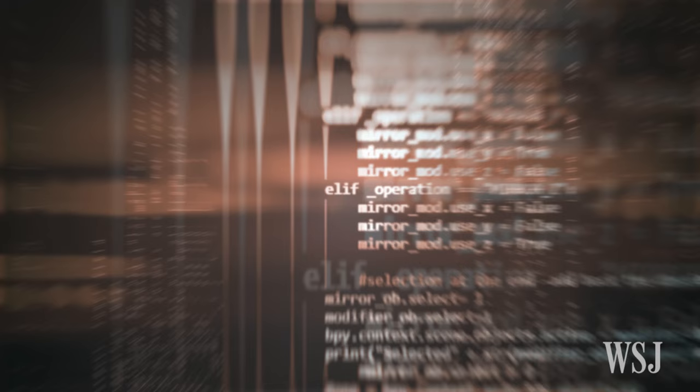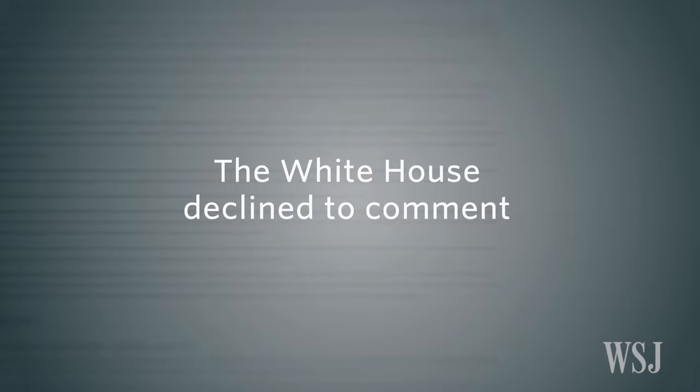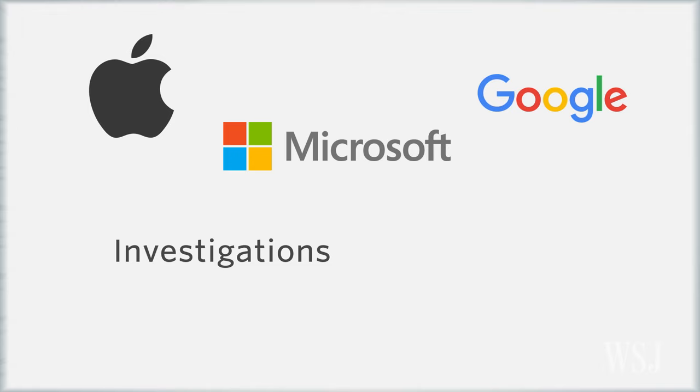The CIA declined to comment, quote, on the authenticity or content of purported intelligence documents, end quote. But if authenticated, the trove would be one of the biggest breaches in the spy agency's history. A spokesman for the White House also declined to comment. The extent of the impact on U.S. security remains to be seen. Apple, Microsoft, and Alphabet Inc.'s Google have all said in statements that they've already addressed some of the vulnerabilities, though their investigations were continuing.